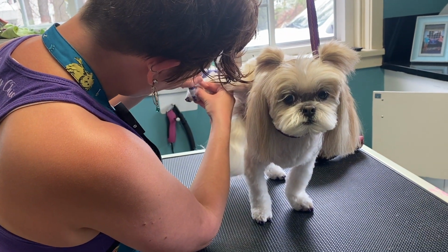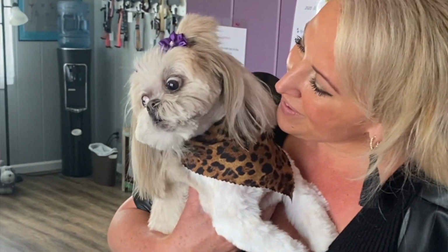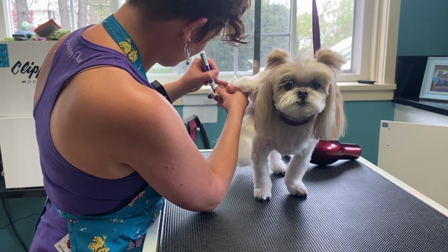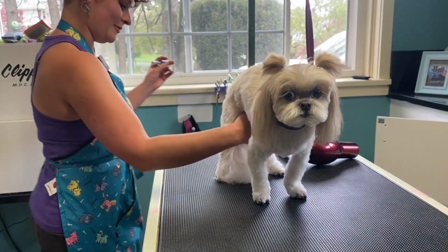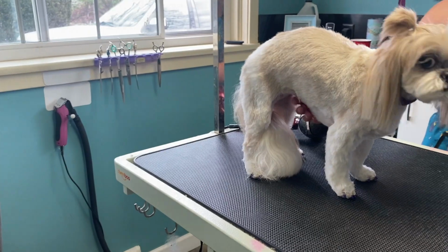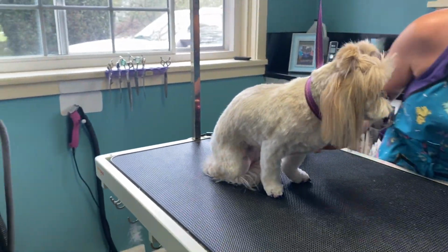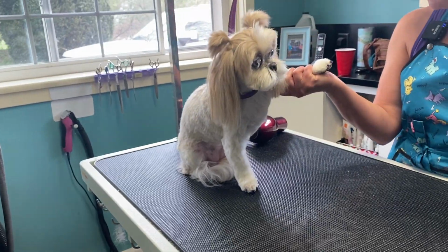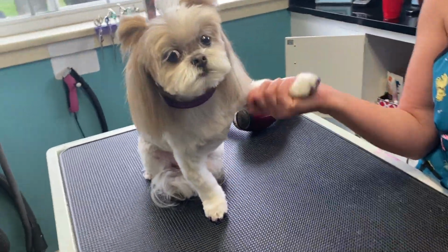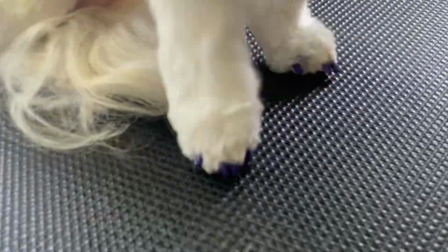And we're doing her mom's requested leopard print scarf. So I'm going to see what I can manage for bows to match. Still haven't figured that one out yet. Well, purple, because she's got purple nails. That's what I did on Maggie the other day. Yeah, I think that would look good. Look at that. I don't even need a second coat for this one. Wow, they look amazing. Charlotte, they look great.